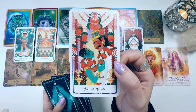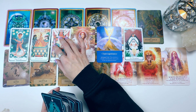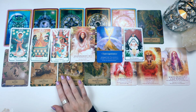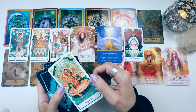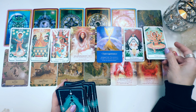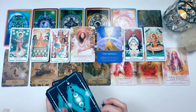4 of Wands. Yeah, there's India again. So connecting to different layers of cultures that have sacred awareness, or where you have incarnated and you're unlocking those truths for yourself. Oh, okay. Temperance. I think you're harmonizing all of these things. You're kind of bringing it all together. You're bringing it all back into yourself is what I'm feeling.